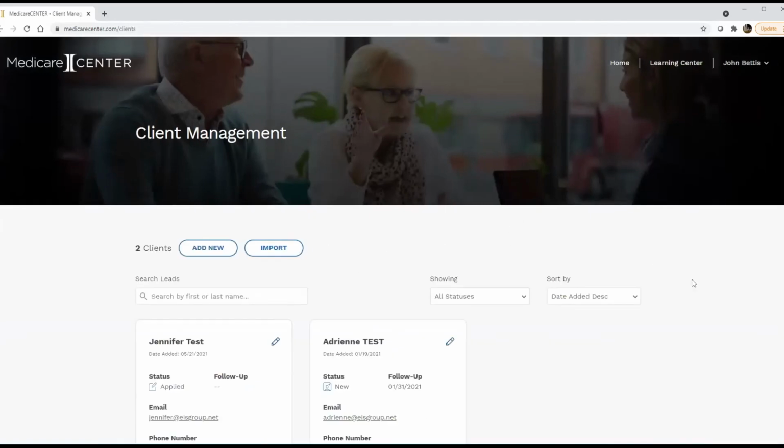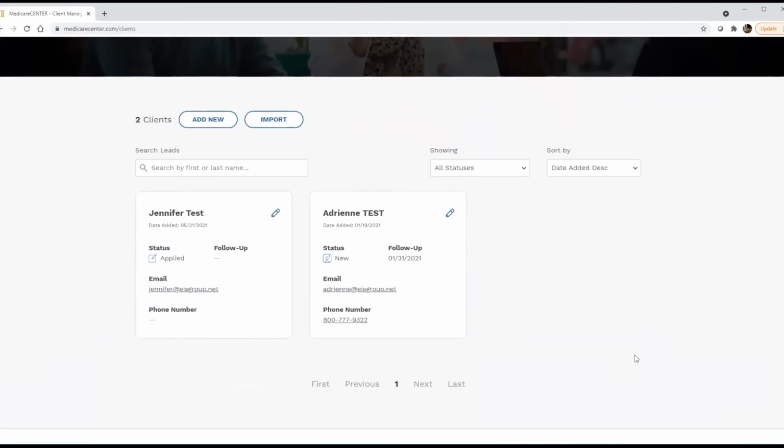So this is what it currently looks like. As of right now, that client management system. For 2022, it is going to look a little bit different, and they actually are going to release the new version of this hopefully by end of July, so all of you can get in there and play with the new features. But as of right now, if you do want to utilize the CRM come time for 2022, you can go ahead and start importing your book of business.